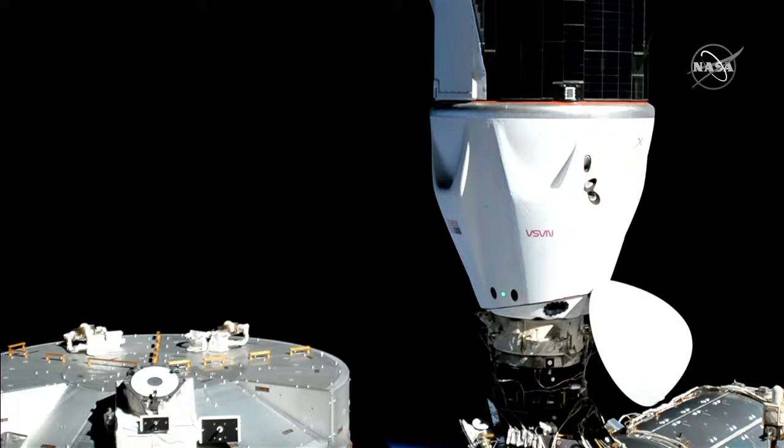Now, for those of you that might be wondering what the half black and half white part of Dragon is, that is the unpressurized section known as the trunk. The side that is black is actually covered in solar panels. So that is what the Dragon capsule utilizes while on orbit and making its way to the space station, essentially to generate power. So we only have them on one side of the trunk, and the other side of the trunk is just painted white.